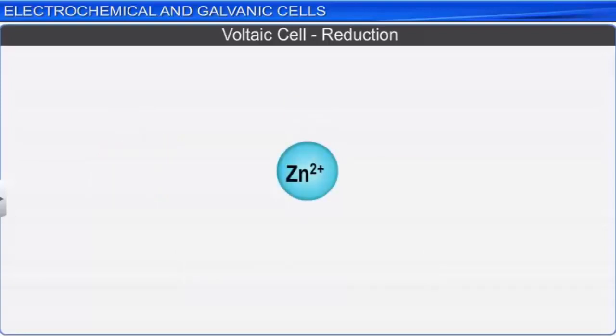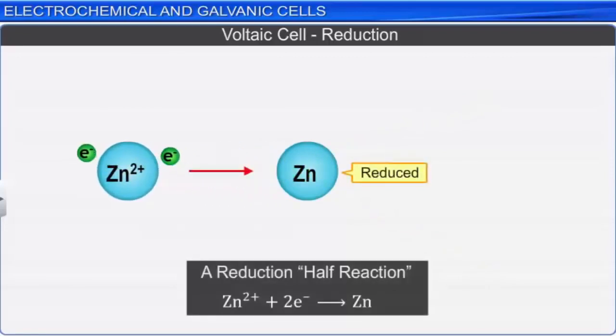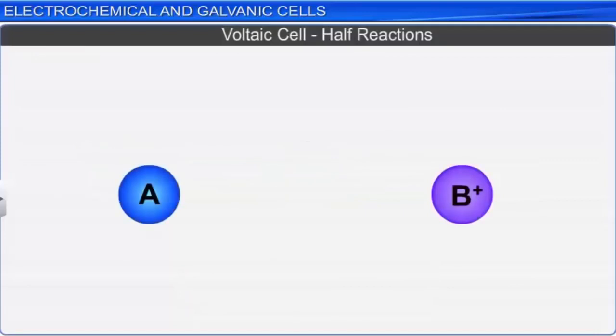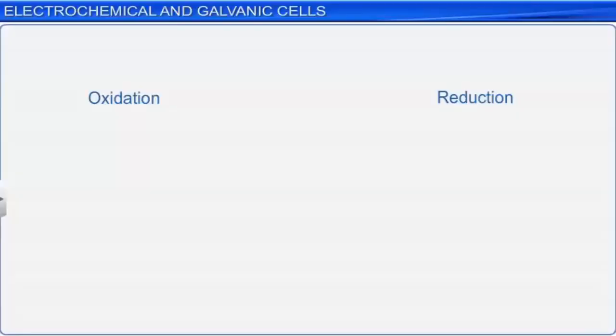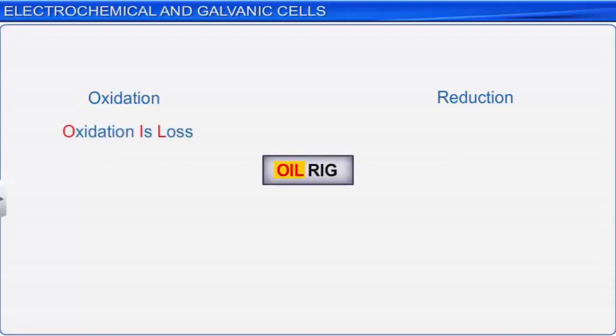We talk about half reactions because they only describe half of what is happening. If one species loses electrons, then another species must gain electrons. Oxidation cannot occur without reduction, and reduction cannot occur without oxidation. In an electrochemical cell, both oxidation and reduction must occur. Having trouble remembering the definitions for oxidation and reduction? Just think of an oil rig. Oxidation is loss, reduction is gain.